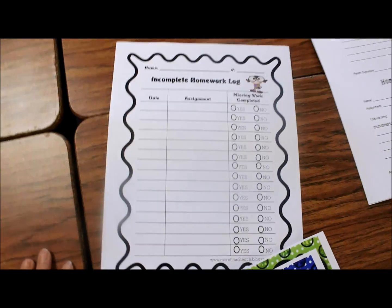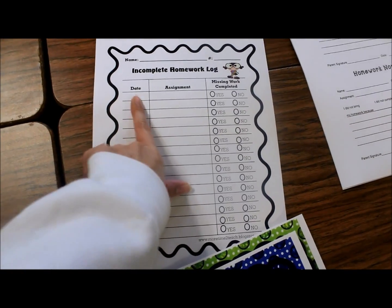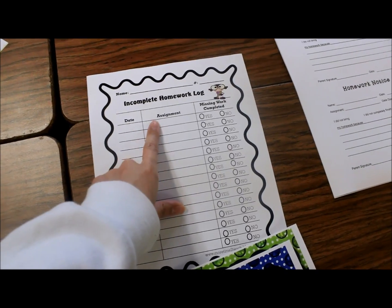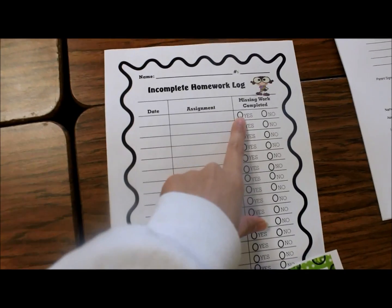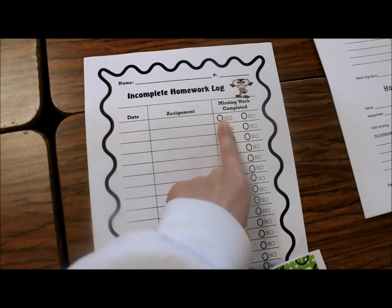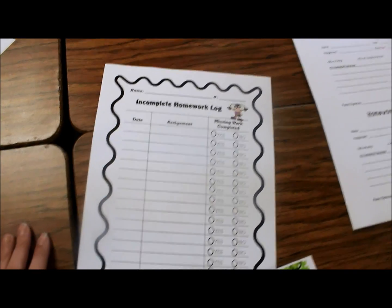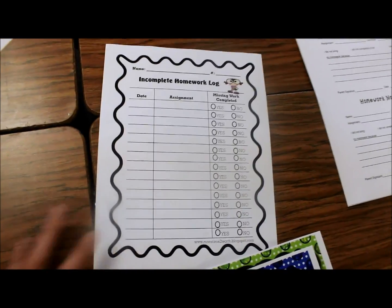This is an incomplete homework log where I'm going to put the date and the assignment, whether or not they've turned it in, and whether they turned in their missing work or not. It's just another way to keep track of whether or not kids are turning in their homework.